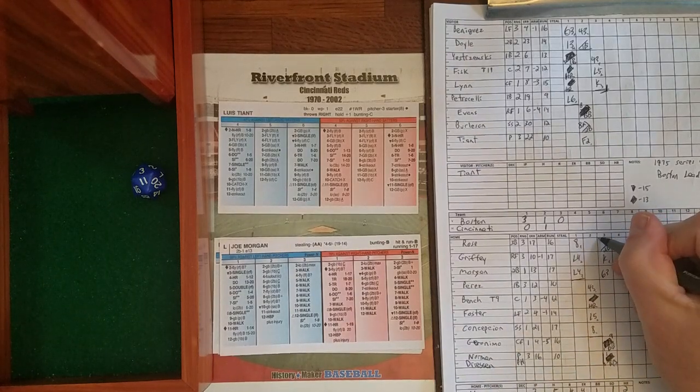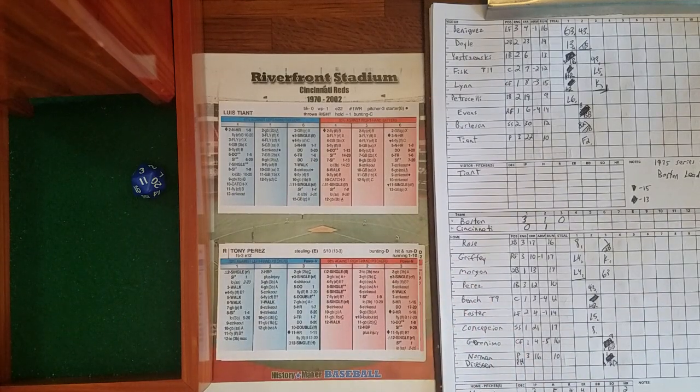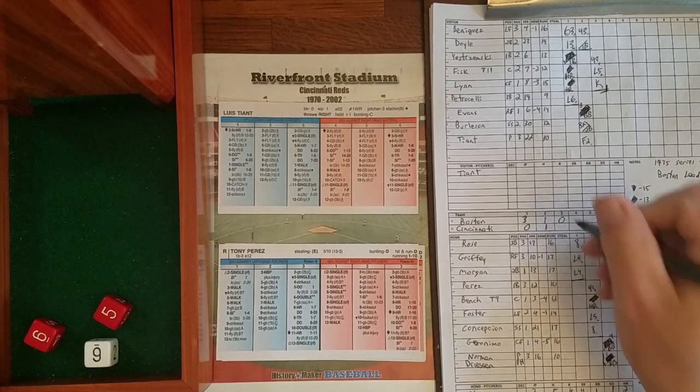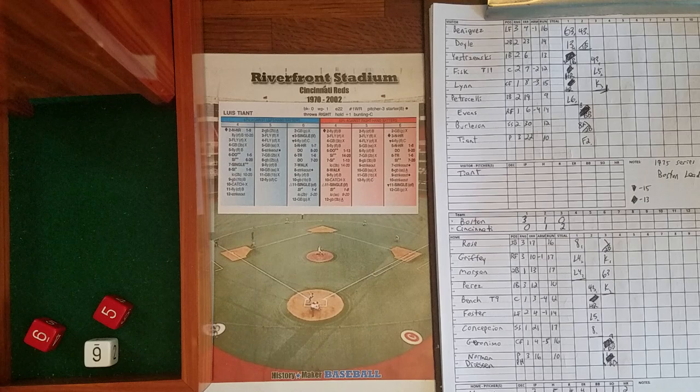Rose will go to, will stop it. He will hold at second with the ball hit to short. So he stays at second base, but the second run is in. It is now a 4-3 game, and here's Tony Perez. Rose is being held at second base. 6-9 struck him out. It's going to end the inning. But 2 runs come in, and it's 4-3 as we go to the 4th.